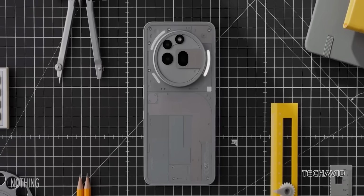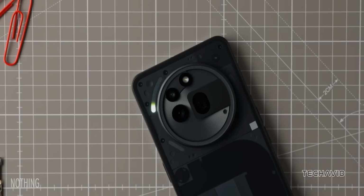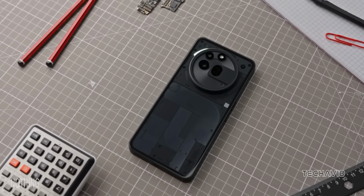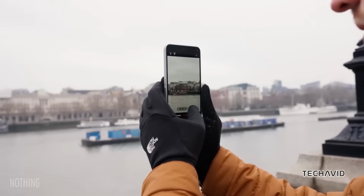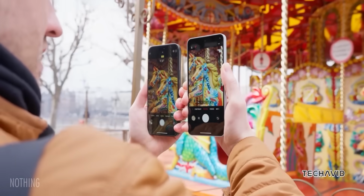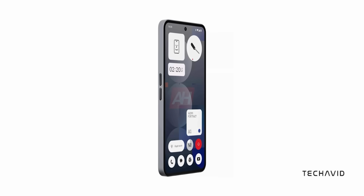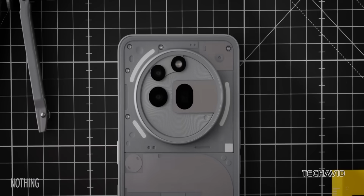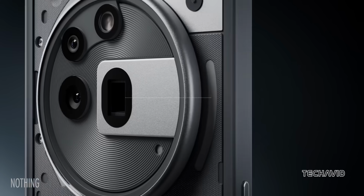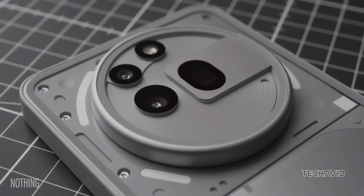So at this point, you probably feel like you know everything about the Nothing Phone 3A and 3A Pro. I mean, Nothing themselves have already shown off the design, which, by the way, I actually like. They even compared the camera to an iPhone. And thanks to all the leaks, we've basically had the full spec sheet in our hands for a while now. So that's it, right? Nothing left to talk about? Well, maybe not. Turns out, there's still something interesting here.